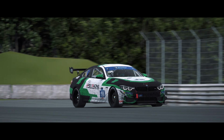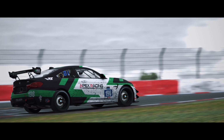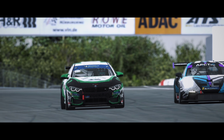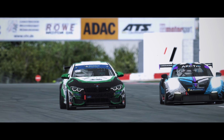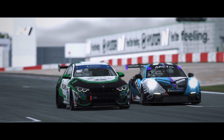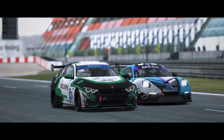Coming through the final couple of corners, the Apex BMW took pole position, led for the past 20 hours of the race, and in a dominant display, they crossed the line to take the GT4 win here at the 24 Hours of the Nürburgring. Let's go, boys!